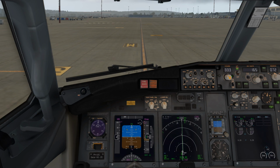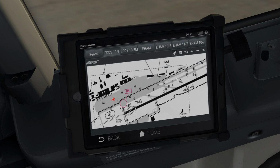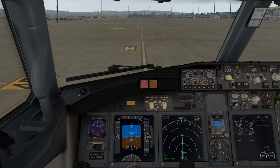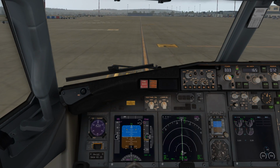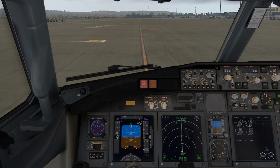We'll reset our view just before we head out. So we'll look on our taxi now. As you can see, we're going to come out onto November and turn right onto Kilo. So we're ready to go. So we'll release the brake and we'll power up. There we are now moving. As you can see, there we are. There, taxi to the end.